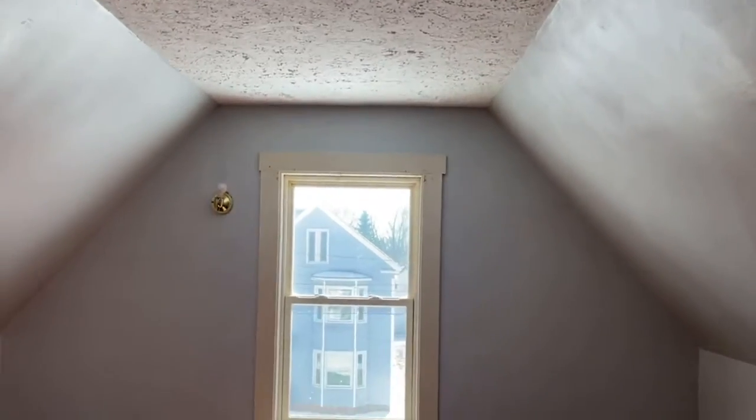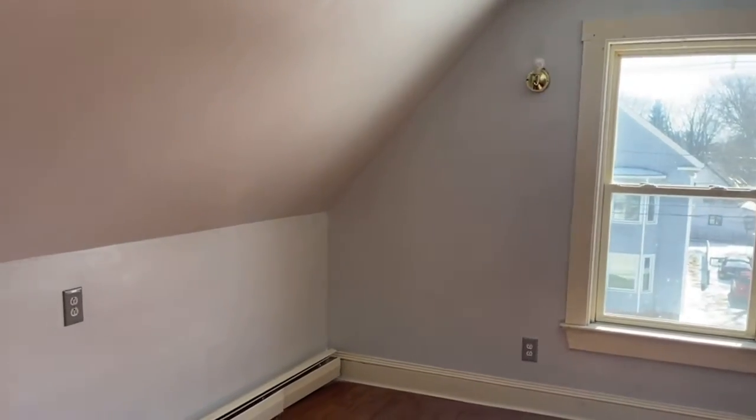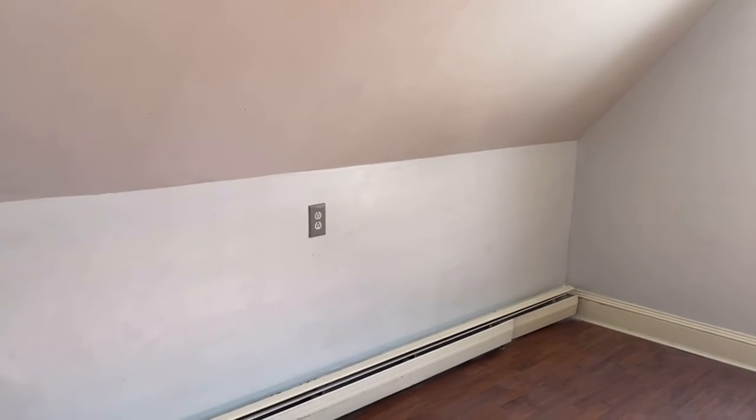All right, I'm going to turn around again in this room and just so you can see the whole thing. It's hard to see on this camera. I don't have the ability to do a widescreen, unfortunately, on a live video. I'll figure that out at some point. So that's the room there.